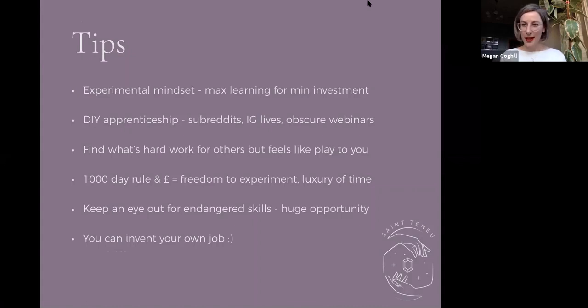So some tips. Let me just check how I'm doing for time. Cool. Oh, these are okay. I think these are some quite good tips.